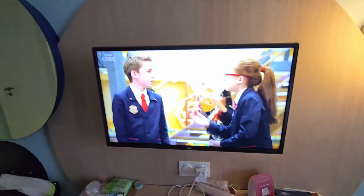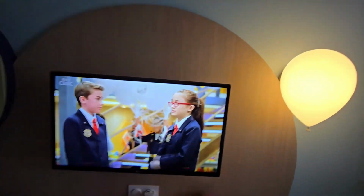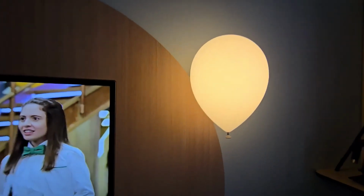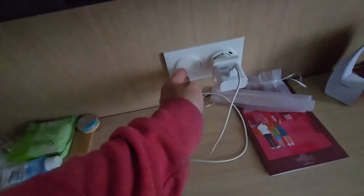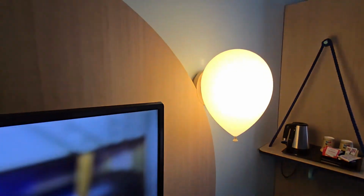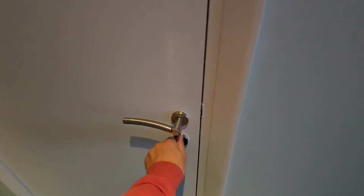I'll go through the TV in a minute just so you can see the channels. There is some English channels on there. There's a cool balloon light there, which you just use that switch. But that's a cool little thing. I will show you. This is an interconnecting room, but we've locked it because we're nothing to do with the next door. So you just open it to the next door. I assume they've locked it, but we'll keep ours locked anyway.